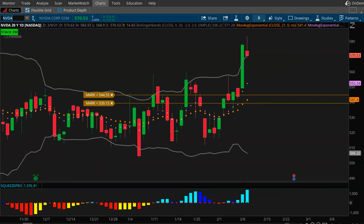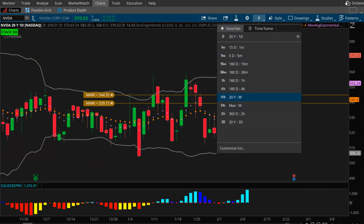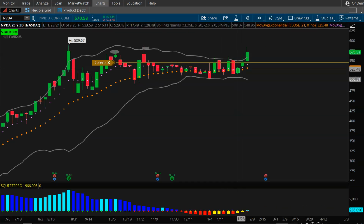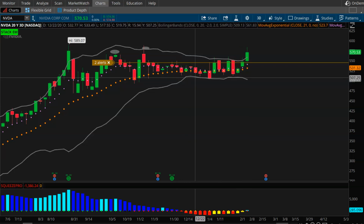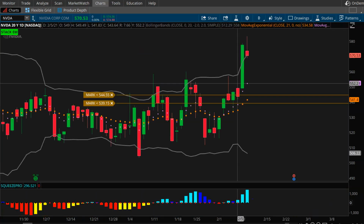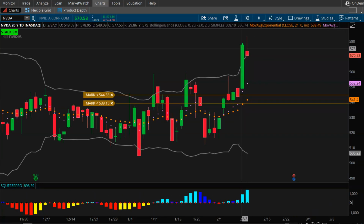For NVDA, finally got the move we've been looking for here. So just building these positions up inside the weekly squeeze, which technically hasn't even gotten going yet. Focusing on the 3-day squeeze, you sit through so much noise, being patient, holding on tight as long as the structure of the weekly squeeze doesn't change. And you get paid once it finally makes a move like it did the other day here.